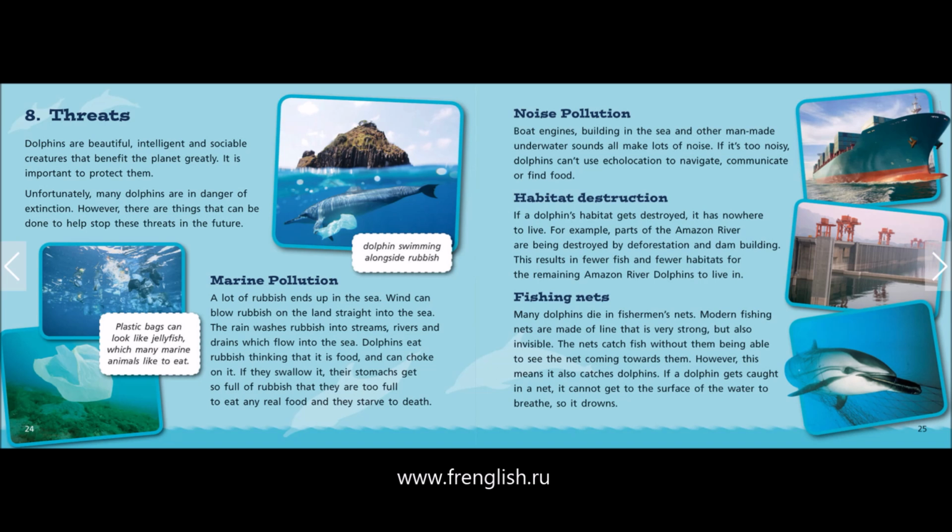Fishing nets. Many dolphins die in fishermen's nets. Modern fishing nets are made of line that is very strong, but also invisible. The nets catch fish without them being able to see the net coming towards them. However, this means it also catches dolphins. If a dolphin gets caught in a net, it cannot get to the surface of the water to breathe, so it drowns.